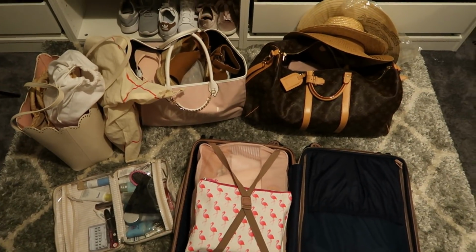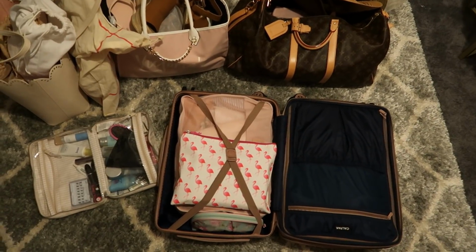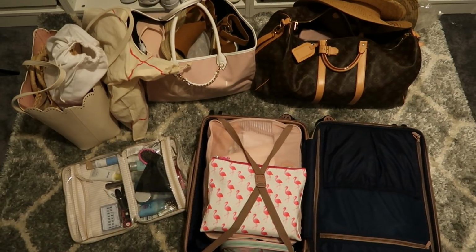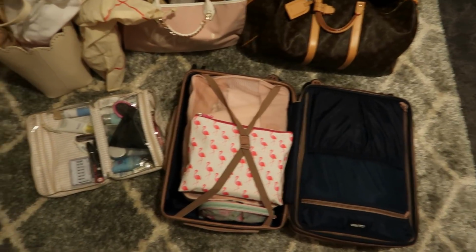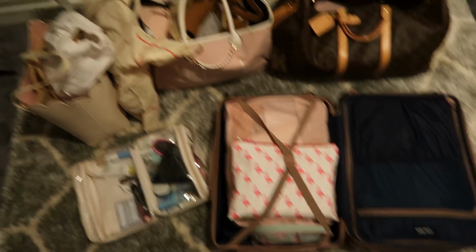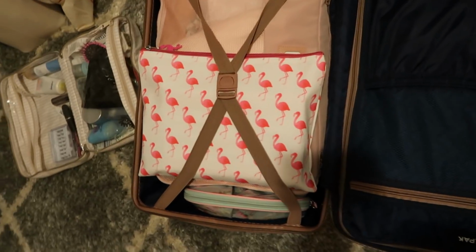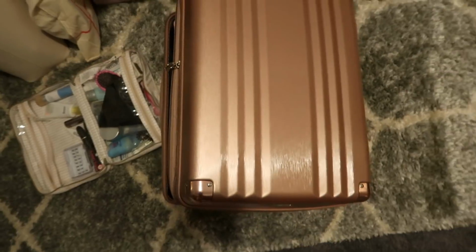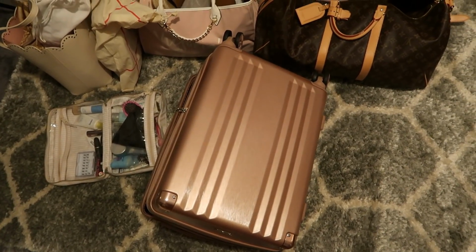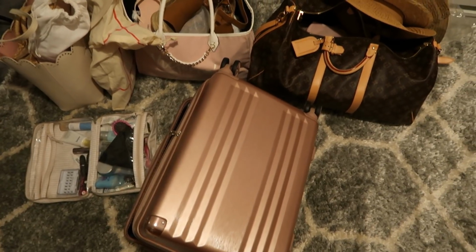Besides my camera, which is actually charging, and I do have my shampoo and conditioner in full size, which I'm just going to put into a regular bag in case it spills or whatever. But yeah, that's everything I packed. So I guess I could zip this baby up and go to bed, and then wake up in the morning and be organized.